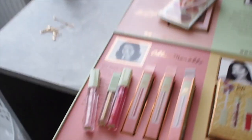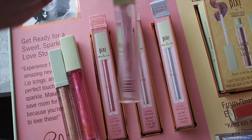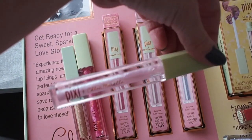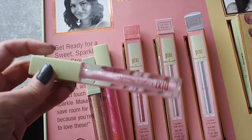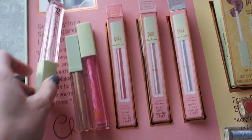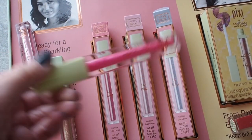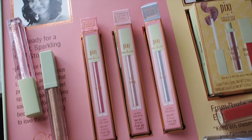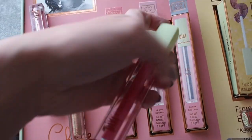And then we have Chloe Morello's Lip Gloss Line. These are the lip icings. So this is Parfait. You can see it's quite a clear, pale pink, baby pink gloss. We've got this one, which is like proper Barbie pink, and it's called Bonbon. So yeah, they're upside down, but you know.